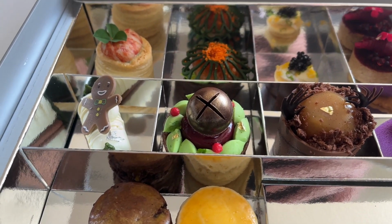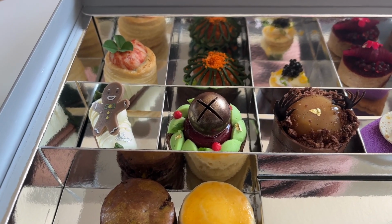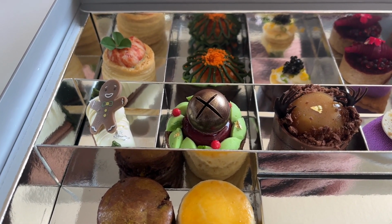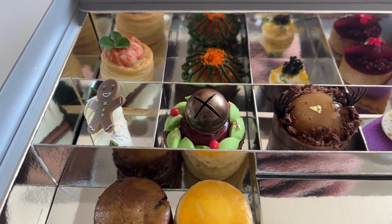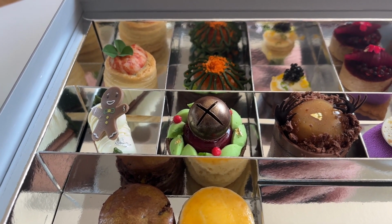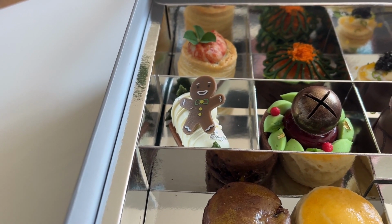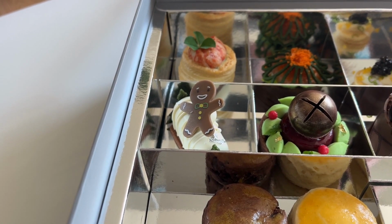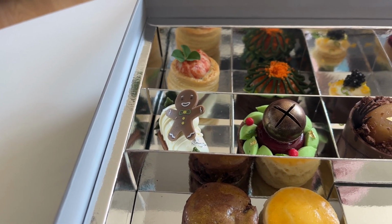And then this was a pistachio, figs and strawberry wreath. Really enjoyed this. All of the little extras on top were edible chocolates, which was just amazing, and I loved the detailing of this bell. And then finally we had this gingerbread, which was on top of a like cherry chocolate log cake. Again, really tasty. Really enjoyed that.